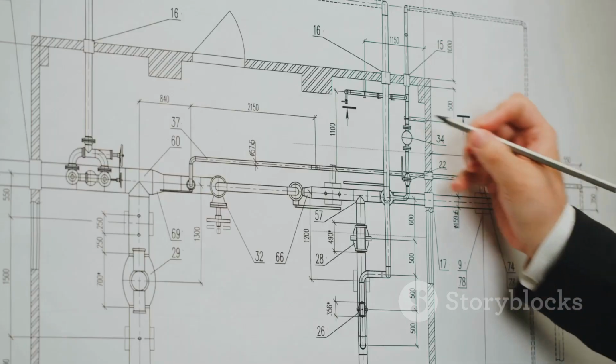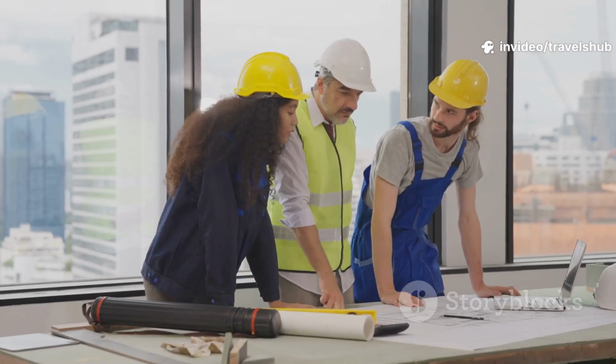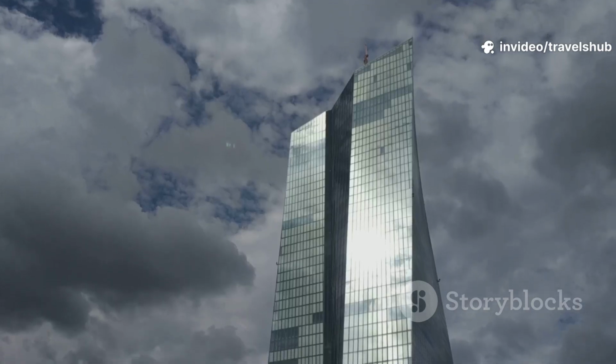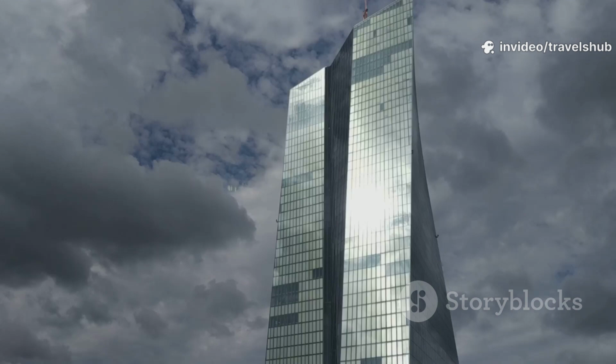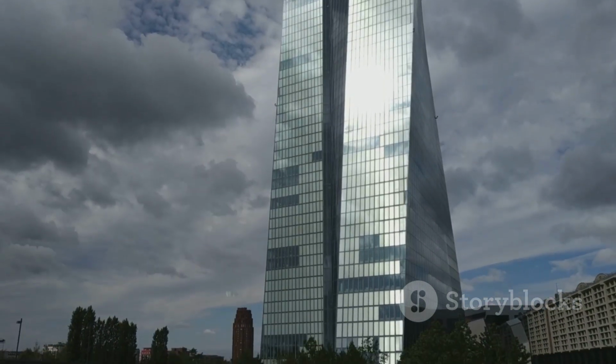Designed by mountaineers and engineers, experts in both climbing safety and structural integrity. They've considered every possible scenario. They withstand high winds and harsh weather. These pods have been tested in extreme conditions, ensuring they can handle anything Mother Nature throws their way.